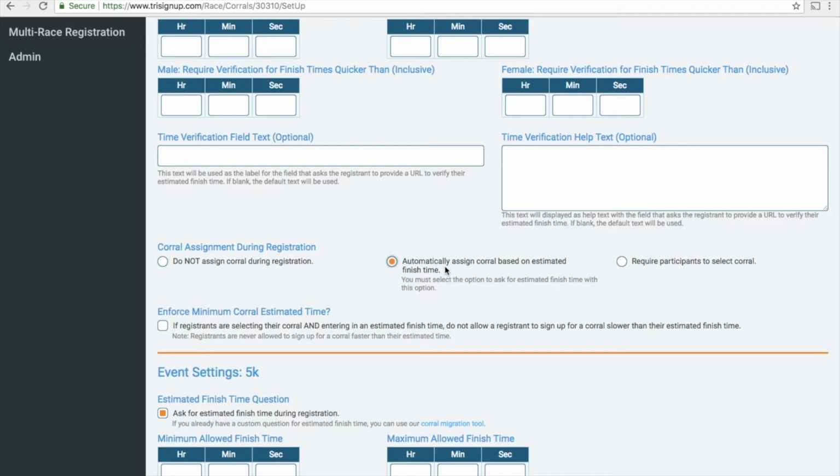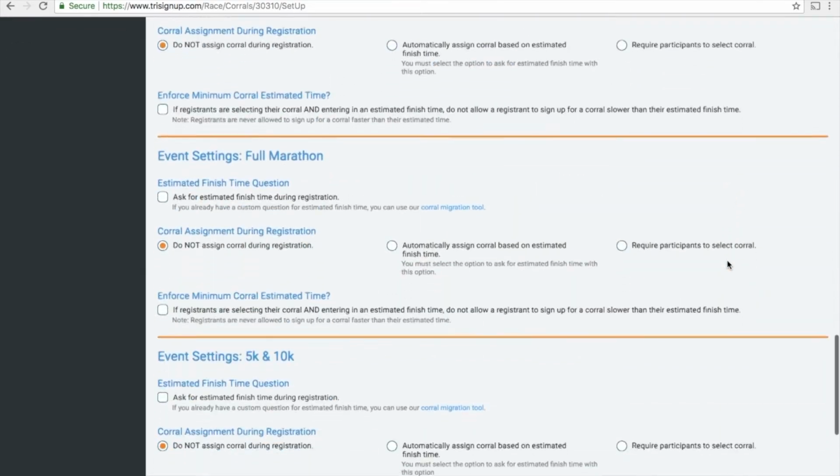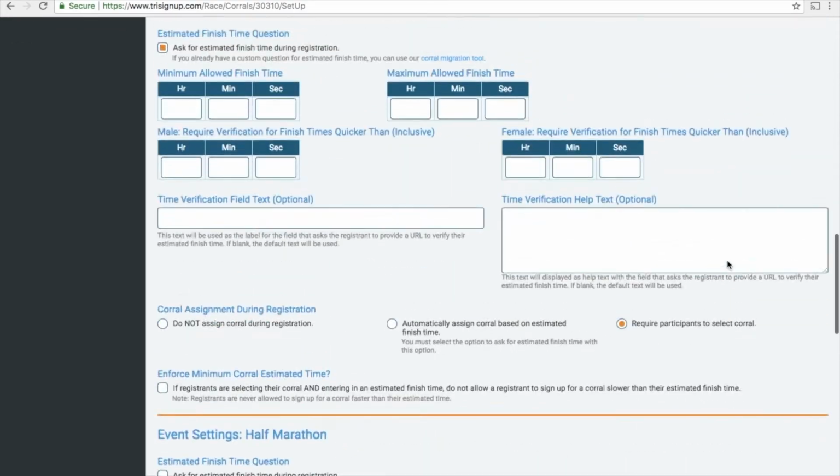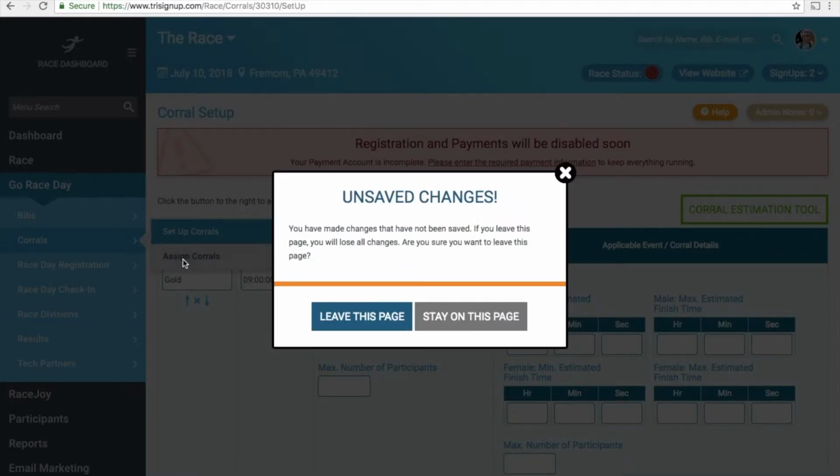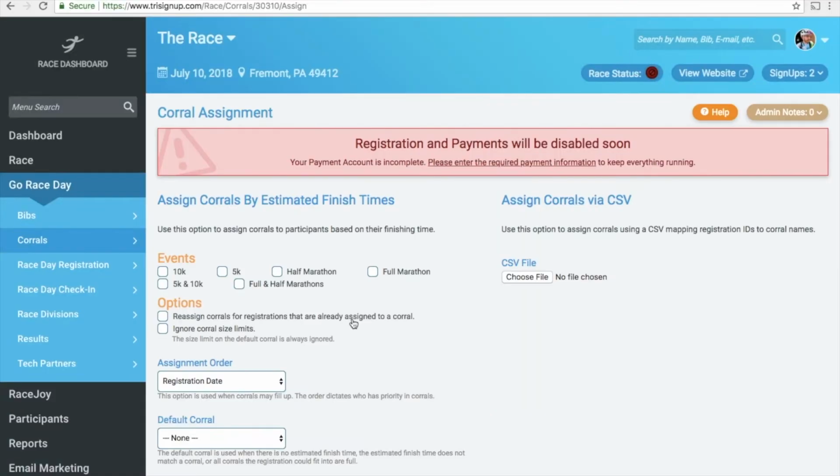Assign them automatically based on the estimated finish time, or require participants to select a certain Corral. So those are the options to set up Corrals. And then once you have them set up, you can assign them here, going to Corrals and assign Corrals.